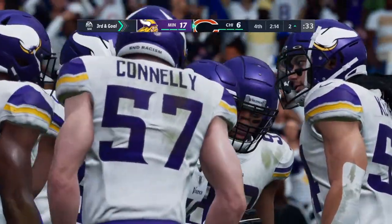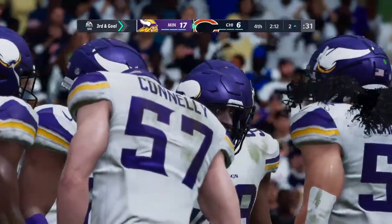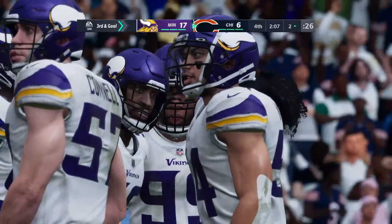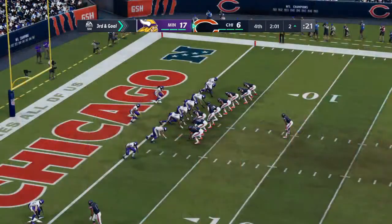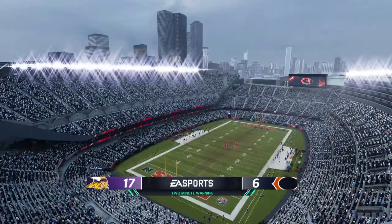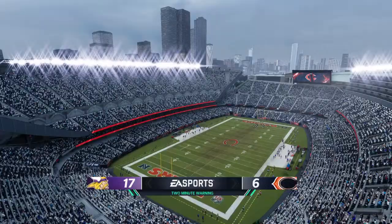Well, sometimes I get caught in hyperbole, but I think they desperately need to punch this one in. They're running out of time. Yeah, 2-score game, second half, you're down here. This is the time to put it in the end zone. And not going to get much better than this for an opportunity. 2 minutes left to play in this football game here on EA Sports.